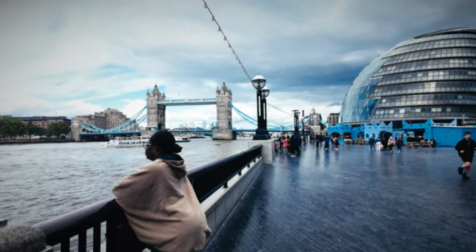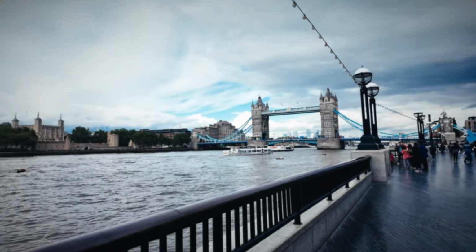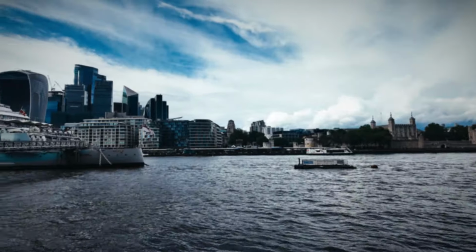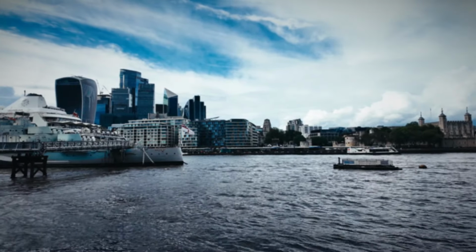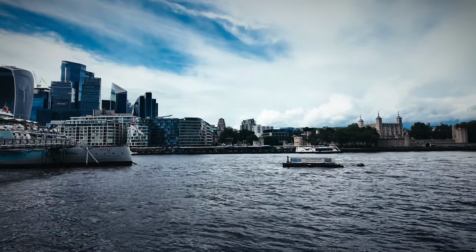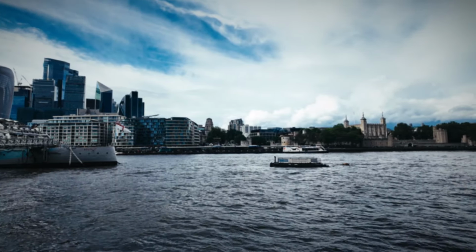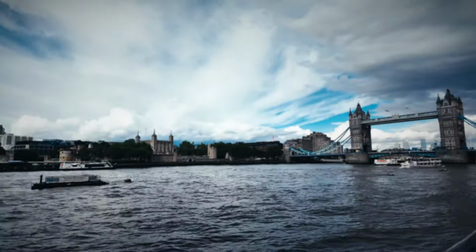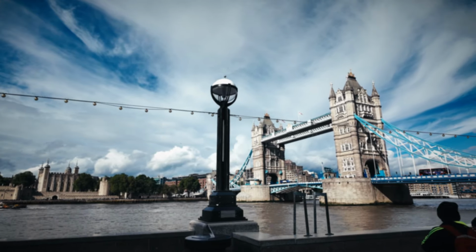Ooh, Tower of London. Oh yes, so there you go. If we're talking about locations for Doctor Who, Tower of London, that was what? Day of the Doctor. Day of the Doctor. Where with the ravens. Oh yes, I remember that one. And then coming down here, we've got, of course, Tower Bridge.